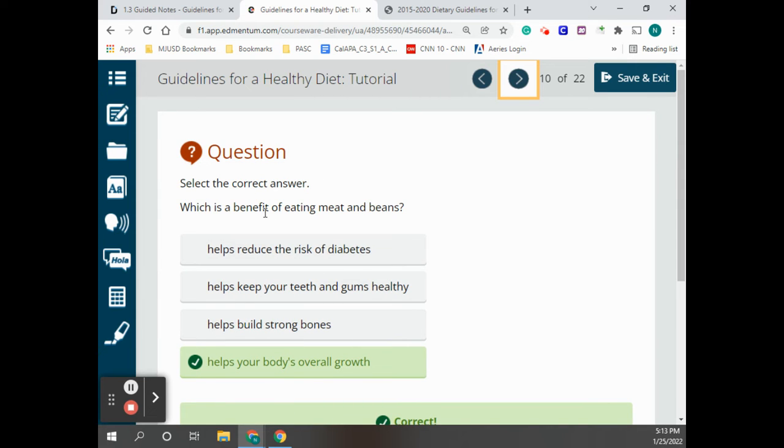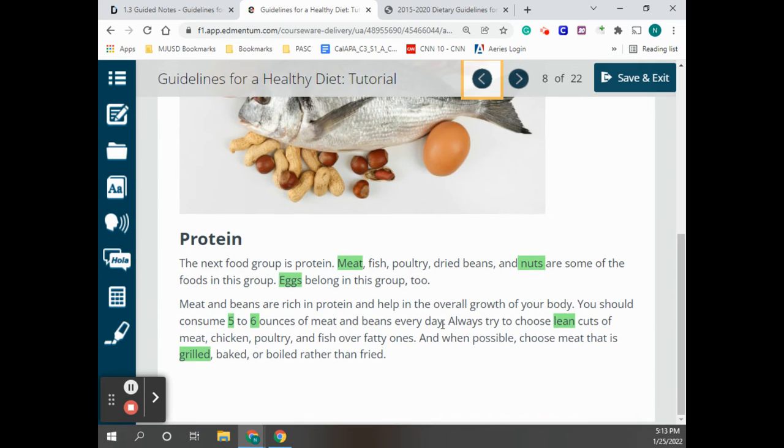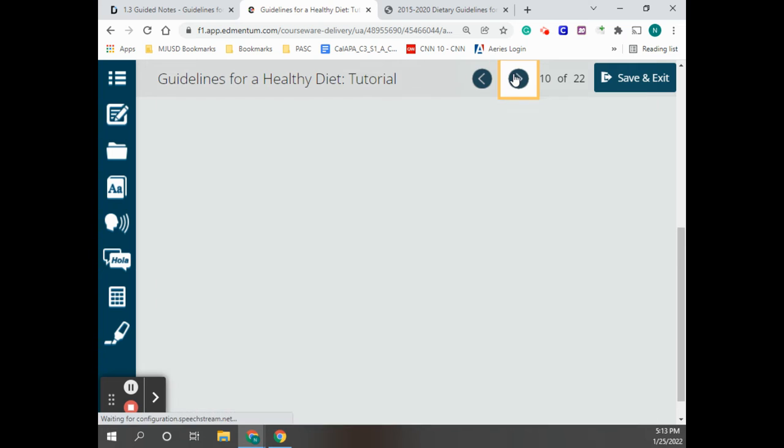Which is a benefit of eating meat and beans? It helps your overall growth. See, it helps in the overall growth of your body. I thought that sounded familiar.